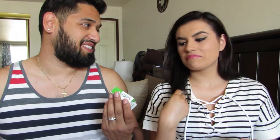Next is the CeraVe hydrating cleanser bar. I have no idea. I never really used anything, so what is it? Maybe it has something to exfoliate. It's a moisturizing bar for dry to normal skin.